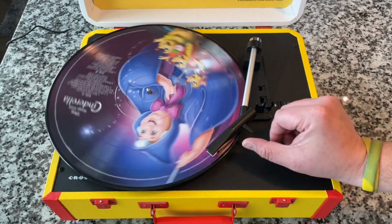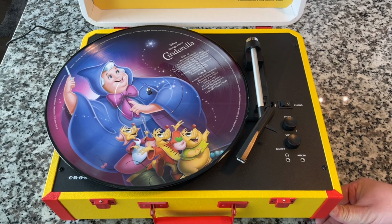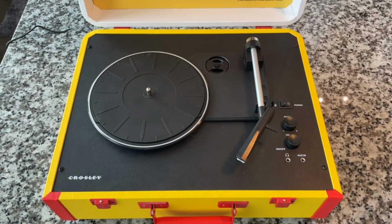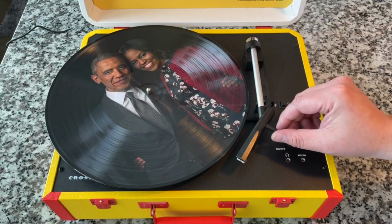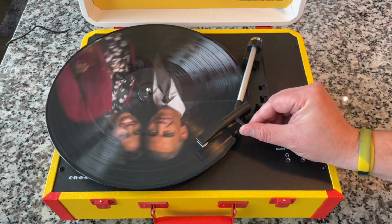And for those of you that are crying foul that I'm playing picture discs on a Crosley, I'm just shaking my head. This has an Audio-Technica cartridge, moving magnetic. It's tracking at 2 grams, 2 to 2.5 grams. No damage whatsoever. And even if it was, it's my record, so no problem, right? Okay, let's see here. But no, this isn't going to damage anything. Works great. I wish it had a cueing lever, though. I do wish it had that.